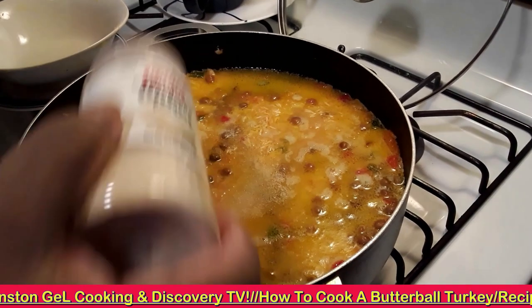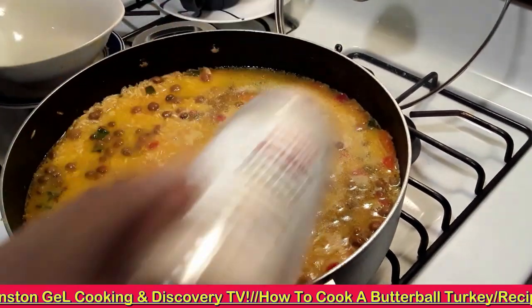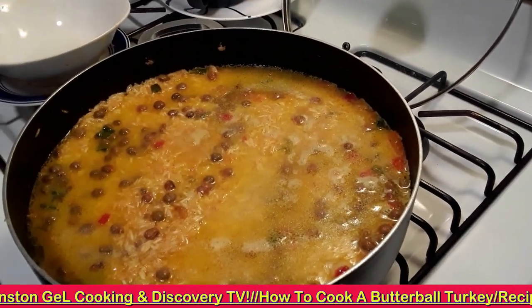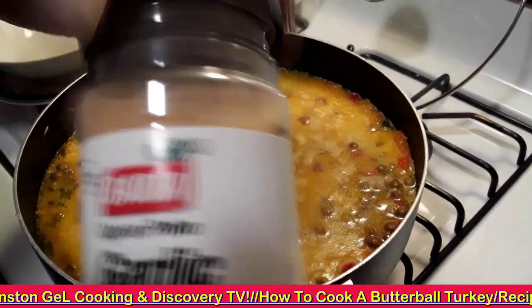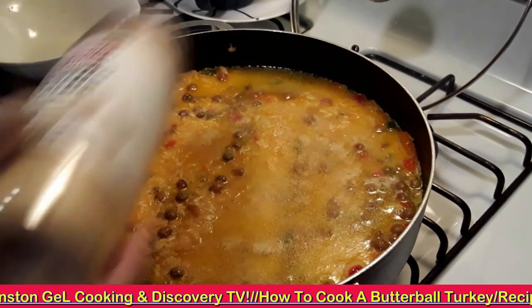Just a little bit, not too much, because I already have a lot of ground up onions and garlic already. Just a little bit. Alright.